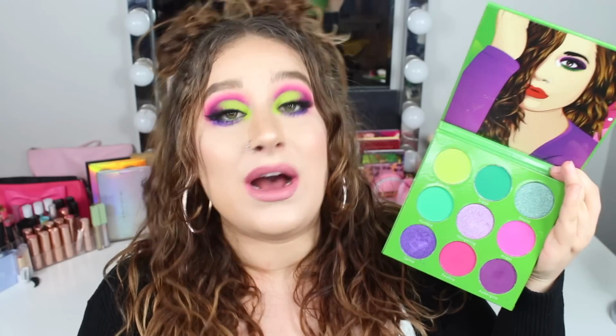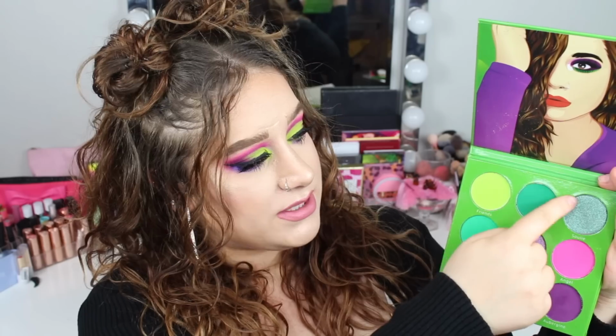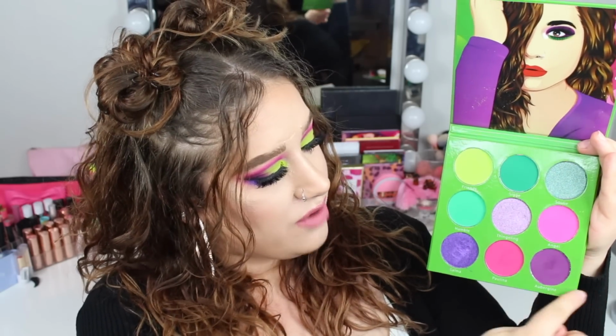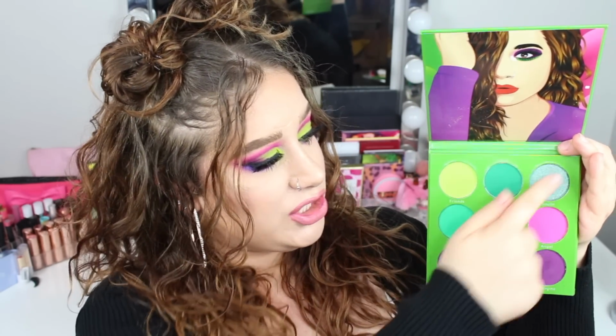I thought that I wouldn't drag this on too much longer. I thought that we would hop into the shades and the names. So you guys know I love my mattes, and therefore I wanted to put in more mattes than shimmers. That's why you have 6 mattes. You have these 3 right here, so all these green ones right here in the corner, and then you have all the matte ones right here, and then you have this row of shimmers.